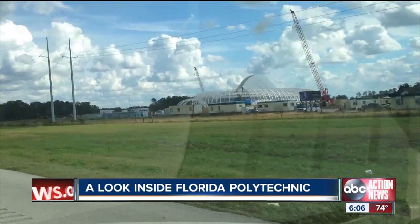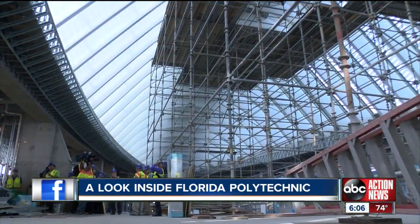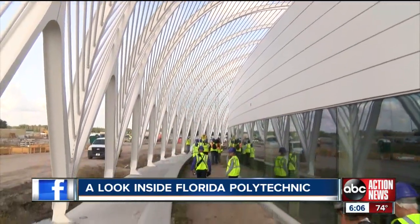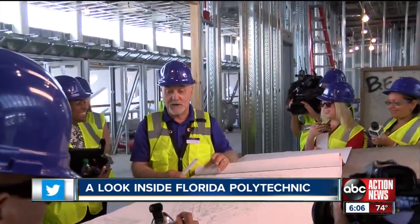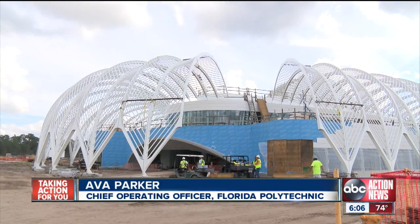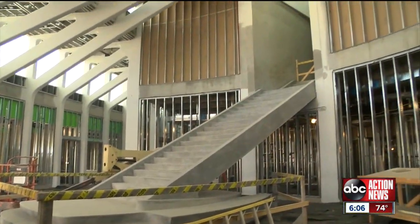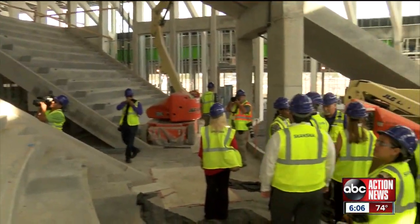From I-4, it looks like a giant steel football. But inside Florida Polytechnic's signature building, you'll find something to admire. You know, not only an architectural icon, but it's also an engineering marvel. They call it the Innovative Science and Technology Building that will house all the school's classrooms, labs, and lecture halls with plenty of cutting-edge features.